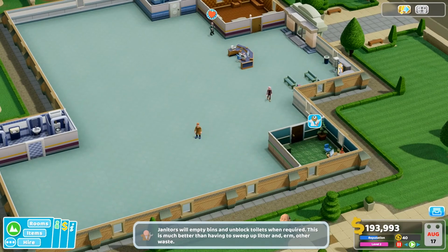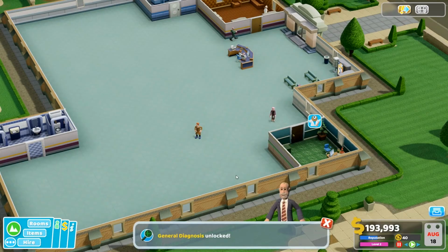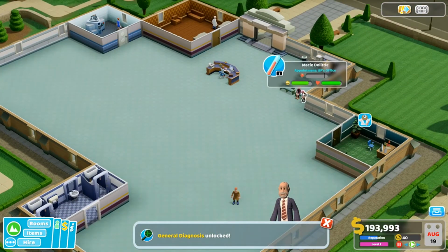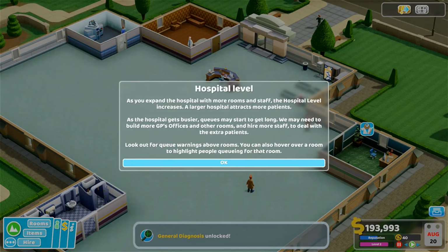What's going on here? Oh, he's gone for a break. We're hearing reports of some new illnesses in town. These might be harder to diagnose. We may need to build a new diagnosis room. If a GP isn't certain, they will send patients for further diagnosis. Right, so you just send them next door, I guess. So these guys are waiting, and he's having a break. So hopefully he'll come back soon.